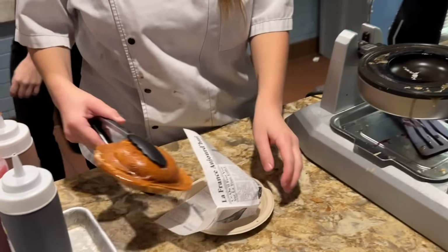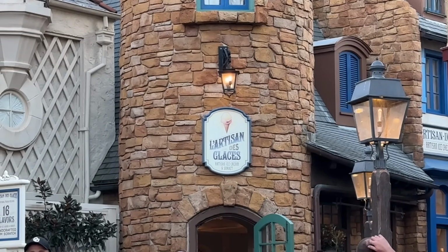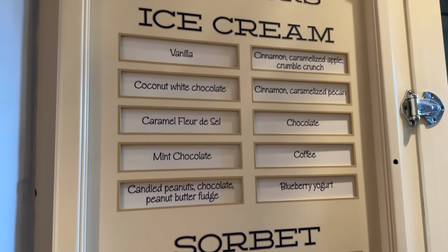Okay, we have to work fast because this one is gonna melt and make a big mess. But we just stopped by Le Artisan something. I'll put it on the screen. I can't remember what it's called, and I don't want to mispronounce it either. But it is a brioche bread stuffed with your choice of ice cream. They have 16 flavors to choose from, and you get to choose a sauce between caramel, chocolate, and strawberry.